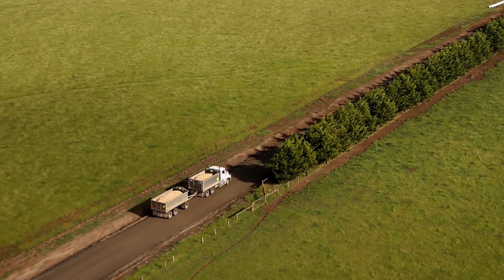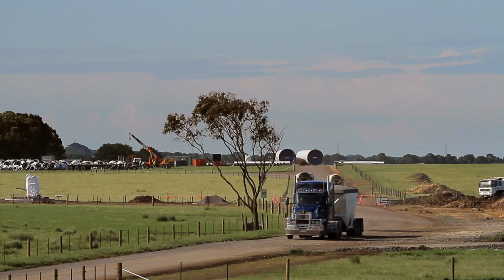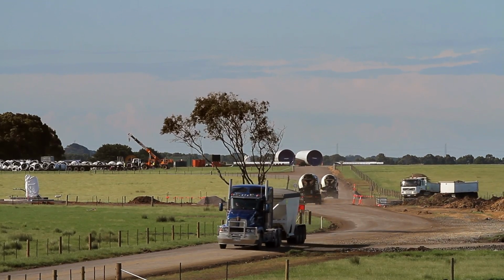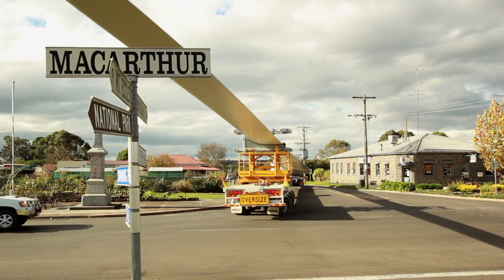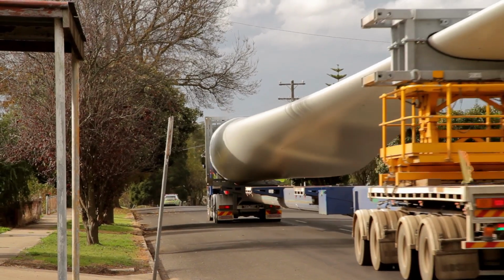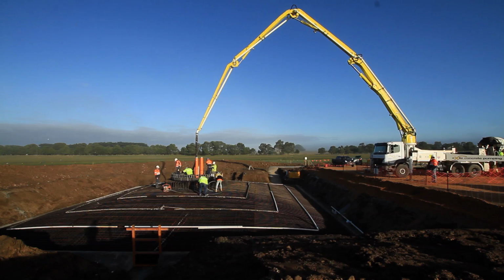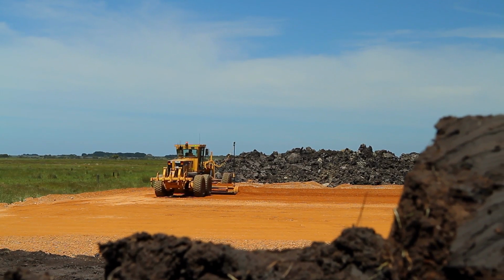On-site activities began in August 2010. Leighton contractors worked with different stakeholder groups to agree on access roads through the farming district, as well as the timing of deliveries, speed limit rules, oversized transport delivery times, and other traffic management processes. Leighton contractors brought their experience and capability to the vast civil works, which included turbine foundations, crane hardstands and roads.